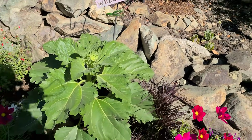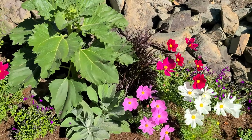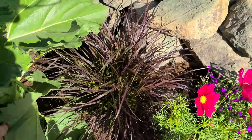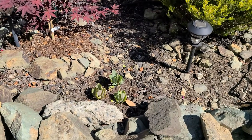Look at this giant sunflower. I did not expect it. He's covering up everything all around him. I planted some of this beautiful grass too, again, for a little bit of interest later in the year. I also planted these pretty things.